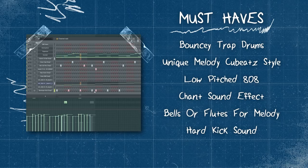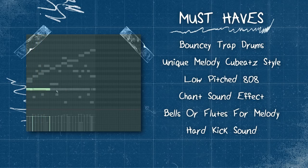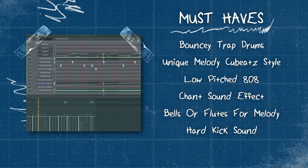And then finally, we've got hard kick sound. Honestly, if your kick is not slapping, it's not a Murda Beatz kind of beat. Your kick needs to be punching, like boost that all the way up. If you've got the soft clip on the master, it will slap and still sound really good. But yeah, those are the must-haves for a Murda Beatz kind of beat.